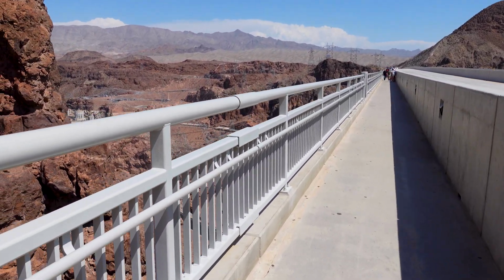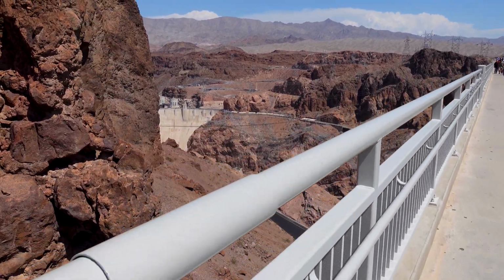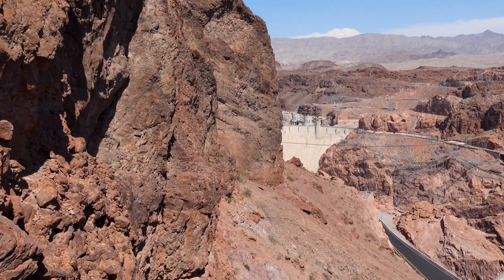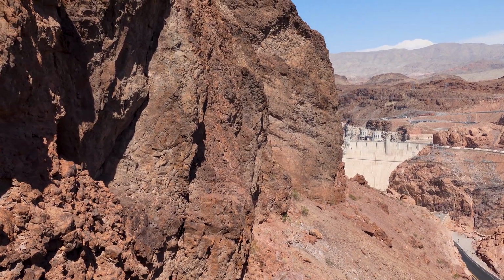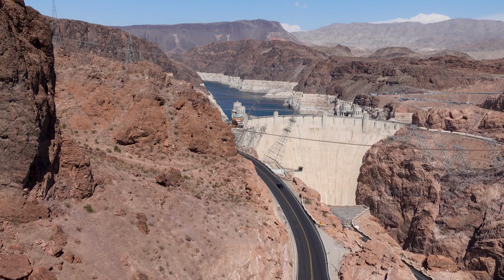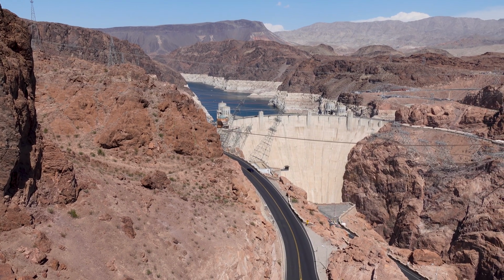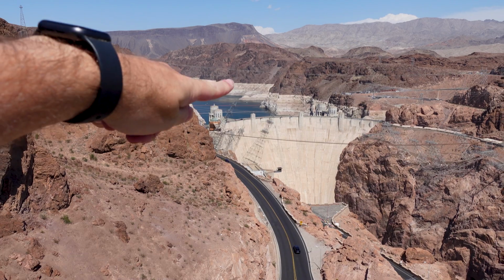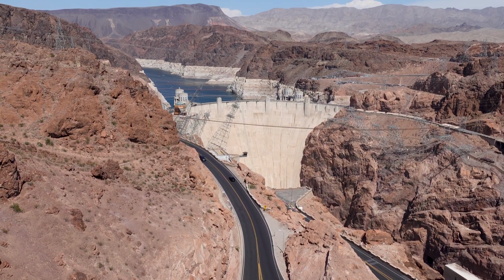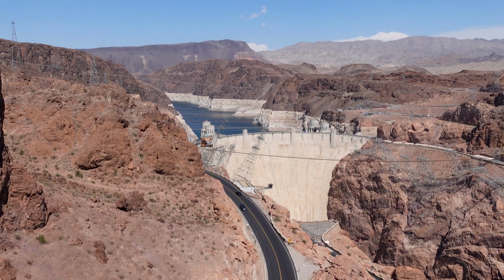I think our first glimpse of the Hoover Dam is already happening. Look at that. Wow, this is an amazing view up here. One thing you really get a good perspective of up here is how much higher Lake Mead is than the river. You can't even see the river from back here, but you can certainly see the lake.